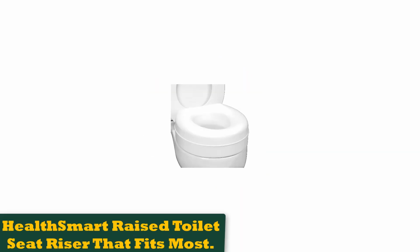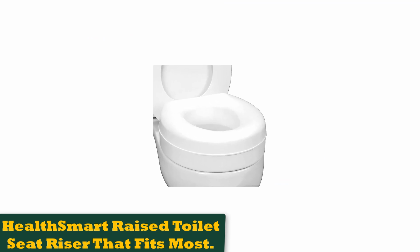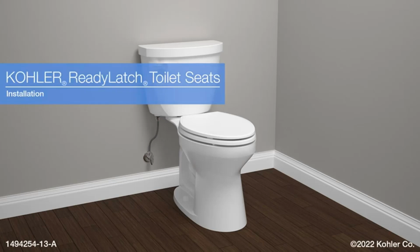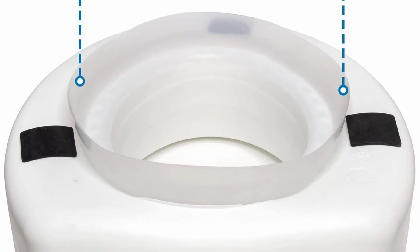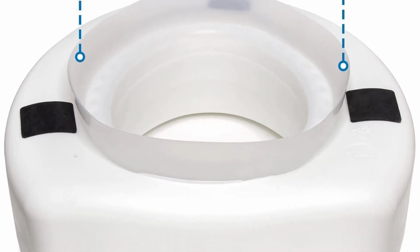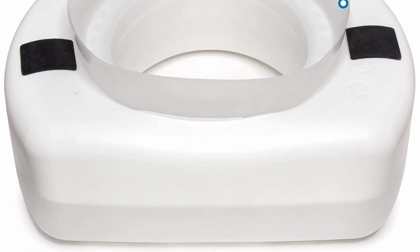Number 3, HealthSmart Raised Toilet Seat Riser that fits most. The HealthSmart Raised Toilet Seat Riser is another option worth consideration if you are looking for a simple-to-install riser. This one installs even easier than the Drive riser, perhaps to a fault. The HealthSmart simply sits on top of the bowl with the seat lifted up. It has some slip-resistant pads on the bottom to hold it in place.